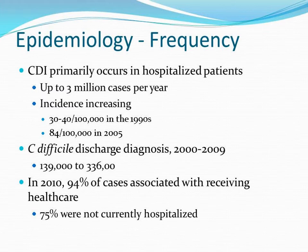From an epidemiologic standpoint, C. difficile infections occur not primarily, but quite often in a hospitalized patient. And we see up to 3 million cases per year. And the incidence has been increasing throughout the 90s as well as in the 2000s. Back in the 90s, it was reported about 30 to 40 cases per 100,000. And documented in 1985, they saw approximately 84 patients per 100,000. The C. difficile discharge diagnosis increased dramatically from 2000 to 2009, from 139,000 cases to 336,000 cases. In 2010, 94% of cases were associated with receiving health care, and 75%, believe it or not, were actually not hospitalized. So it can occur in the community as well.